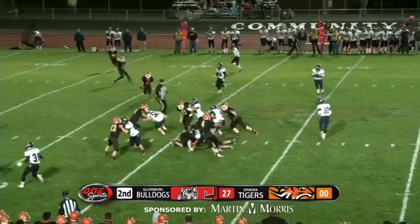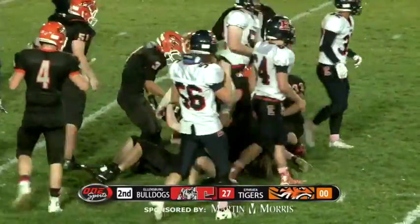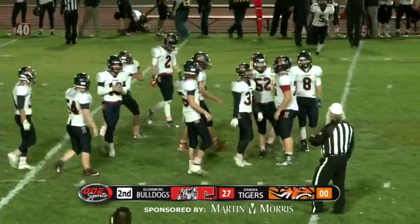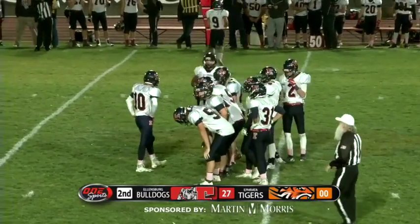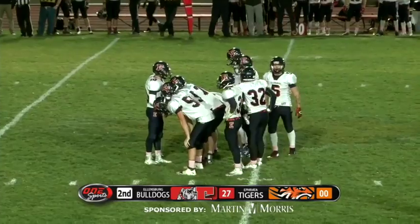Takes the handoff, hands it off to Sherwood. Goes up the middle, some tough yards, picks up 5. They'll call it 6 yards on that first down run. Sherwood was the ball carrier. I think we're seeing a lot of the size difference right now too, especially where we have a lot of young players on the Ephrata's side, getting a lot of good experience this year.